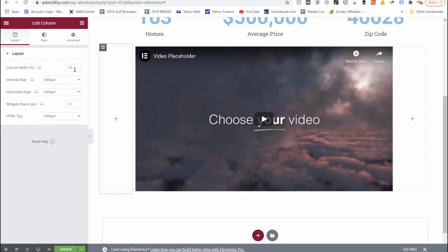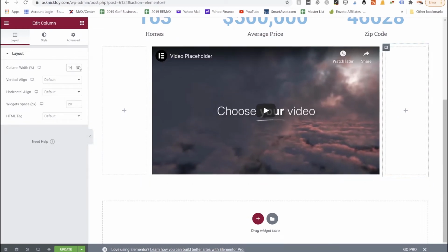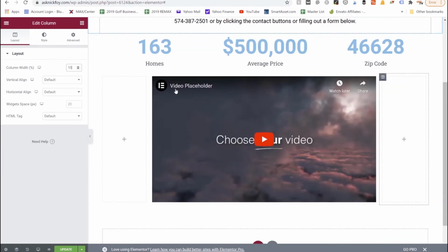Now if I wanted to, I could go a little bit more even. I could try, let's say 15. So again, we'll just click on the edit settings for each of those columns and set the column width % to 15. Alright, so that looks a little bit better.